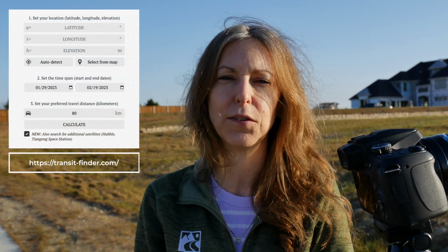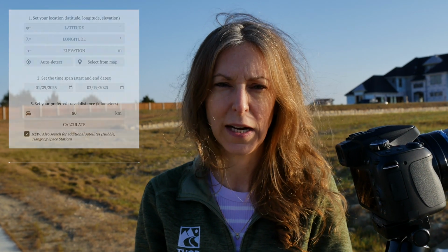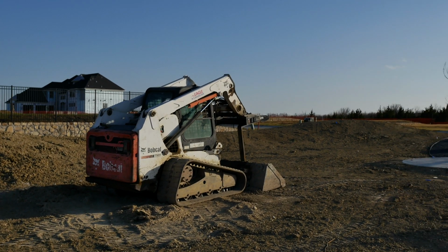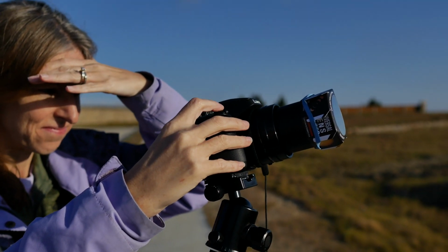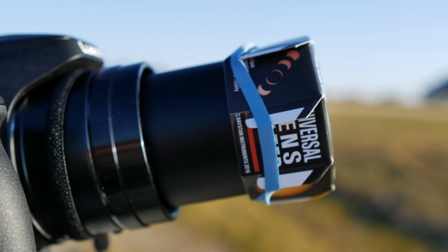So I use a website called transitfinder.com, and it helps me to find a location near where I live. You usually have to travel to it where you can kind of intersect that transit. So to capture a solar transit, you certainly do not want to look through the camera, your viewfinder, looking at the sun, or even point your camera at the sun for long periods of time.